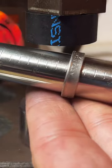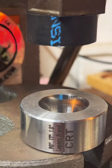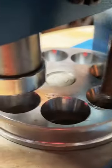We got that just above a size 10, so we still got some reduction to do on it. But we're gonna use this plate over here.